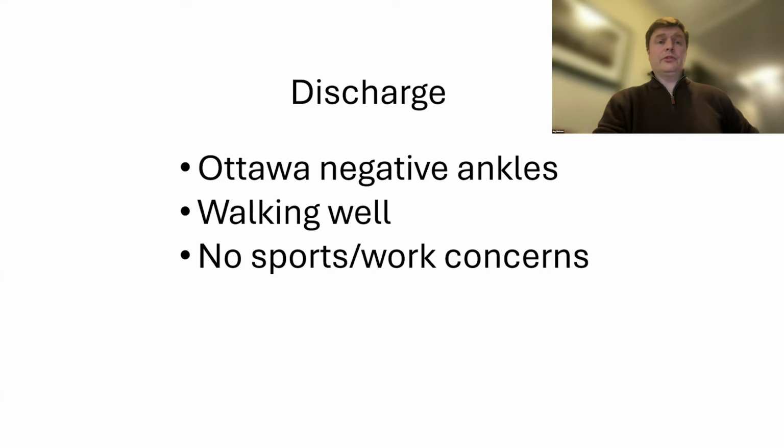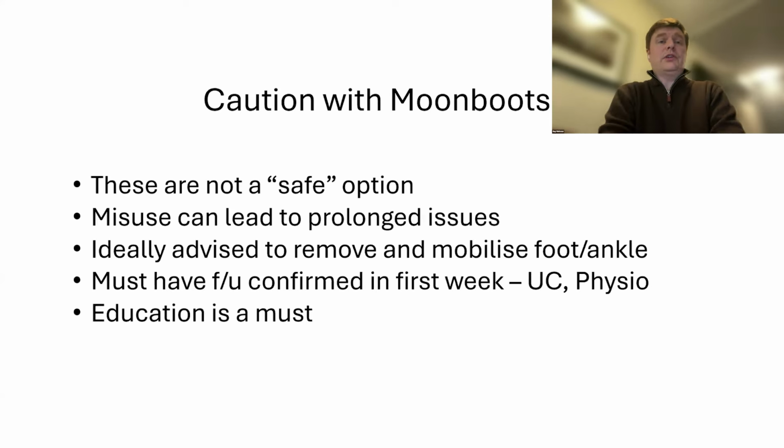I think physio follow-up for most other ankles is important, and the physios will pick up on anything that's lingering. Just a very quick caution, because moon boots are often used a little bit as a safe option. The problem is that if the patient goes off and just wears it for a long time, they're going to get very stiff and maybe avoid follow-up and cause more problems.